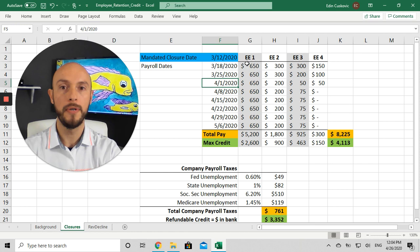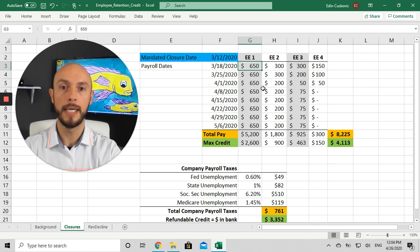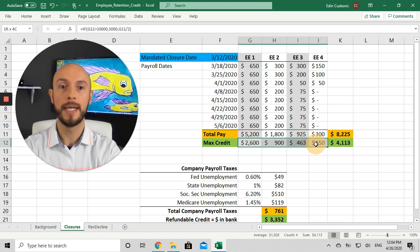And then what you're going to do is list all your employees and what they've earned in gross wages in each one of those payroll periods. And what the spreadsheet is set up to do is sum up the gross wages by employee and then give you a max credit amount.